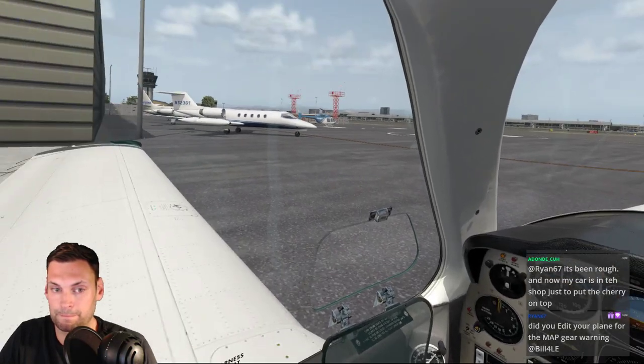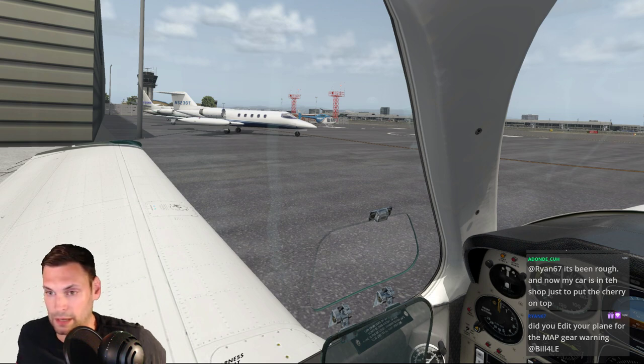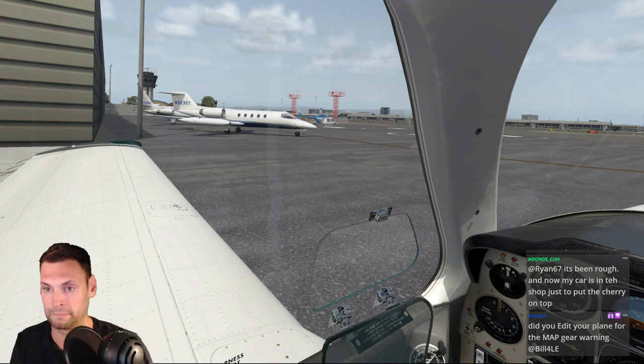John Wayne Tower, Bonanza 211 Alpha Charlie, holding short runway 20, ready for departure. They do like that. Bonanza 211 Alpha Charlie, John Wayne Tower, runway 20, cleared for takeoff. John Wayne wouldn't normally have to do that. Contact ground, thanks. Okay, ground for taxi, 4 Lima Echo, thanks.